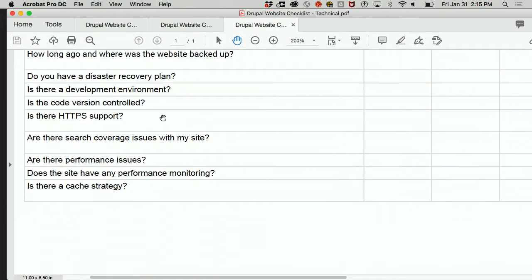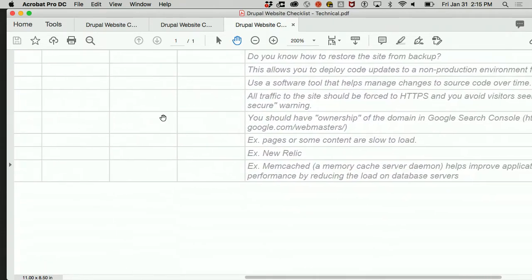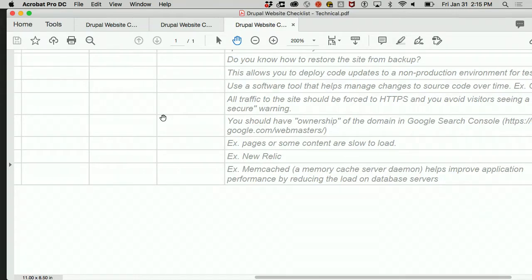So, is there HTTPS support? My understanding of this is, first of all, the S is for secure. That's how I think of it. And you don't want your website visitors to get that not secure little note. Different browsers treat it differently. Some will pop something up. So be prepared for HTTPS. And really, all the traffic should be forced to HTTPS.